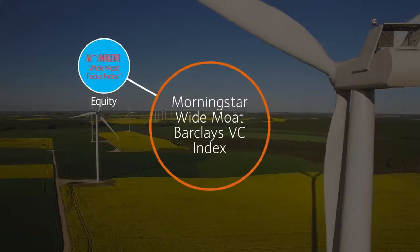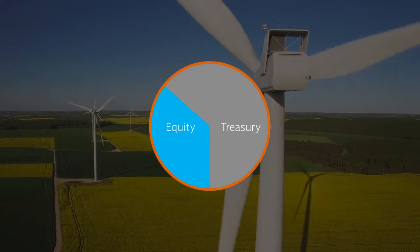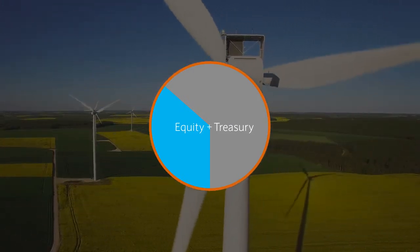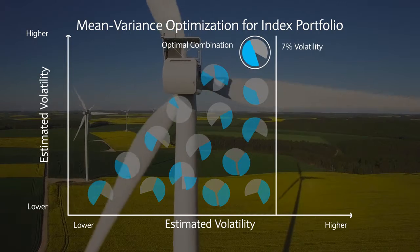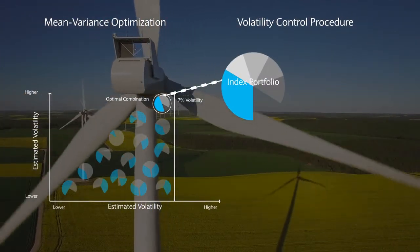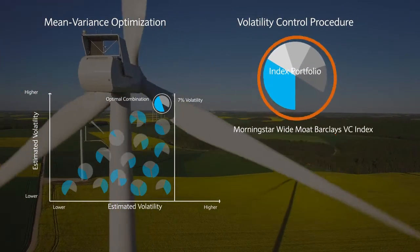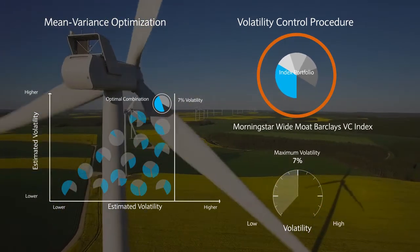The Morningstar Wide Moat Barclays VC Index combines a wide moat stock index from Morningstar with Treasury futures indices from Barclays. Asset allocation is adjusted every month using a mean variance optimization process, and an additional volatility control procedure is used to maintain annual index volatility at or below 7%.